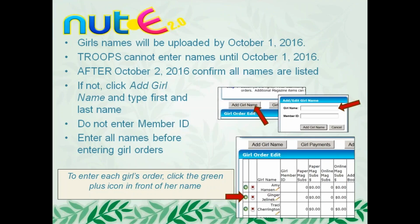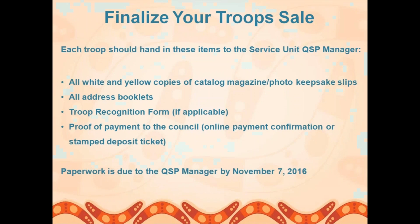The actual entering of orders will not look any different. So, you know, troops will still enter in the girl names the same way. They'll still enter in their paper orders the same way. They just won't need to worry about entering in the online orders at all. Troop leaders will also still use Nutty to order their troop recognitions, and they'll be using Nutty to record their payments to the council too. So no changes on any of that, just a little bit different information possibly for logging in, and then the transmitting of sales. So again, full instructions will be available shortly on the service unit level for all of you, and also on the troop level for your troop QSP managers and troop leaders.